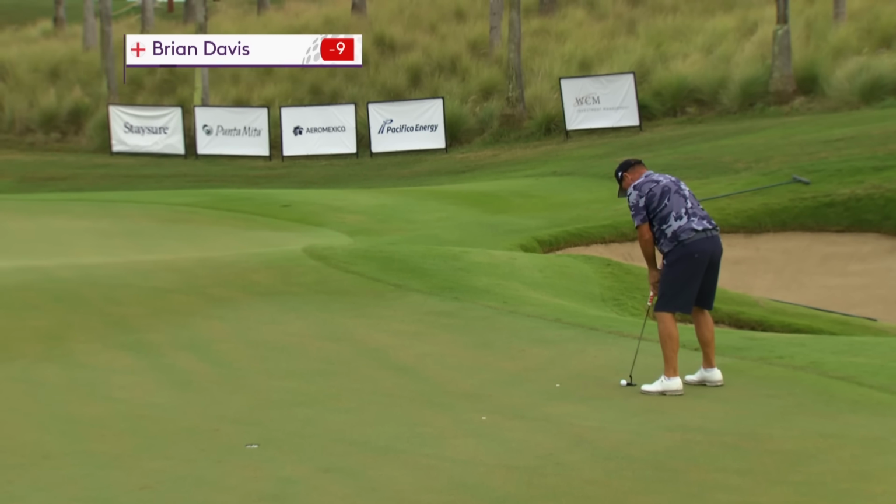Quick down the hill, left to right for Brian. Close with the birdie. Thank you very much. Yeah, closing 70. So that'll be a second Legends Tour top 10 for Brian Davis.